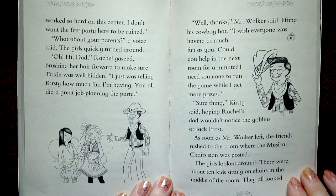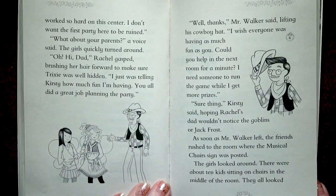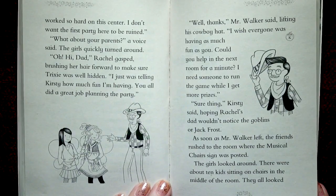"Well, thanks," Mr. Walker said, lifting his cowboy hat. "I wish everyone was having as much fun as you. Could you help in the next room for a minute? I need someone to run the game while I get more prizes." "Sure thing," Kirsty said, hoping Rachel's dad wouldn't notice the goblins or Jack Frost.